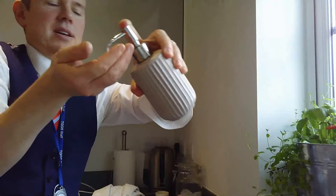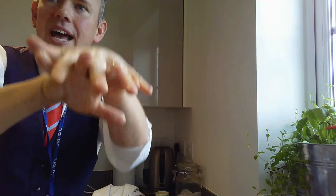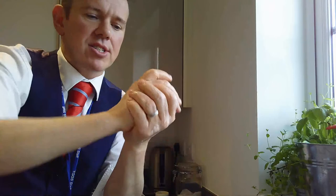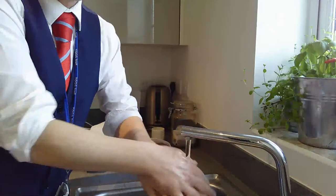So we're rubbing our hands together, obviously, but then you want to make sure you're doing the back of your hands, between those fingers, making sure that's all properly cleaned. Round the wrists, round those thumbs, make sure they're properly clean. And we need some hot soapy water to wash those hands as well. Everyone seems to miss the back of the wrists.